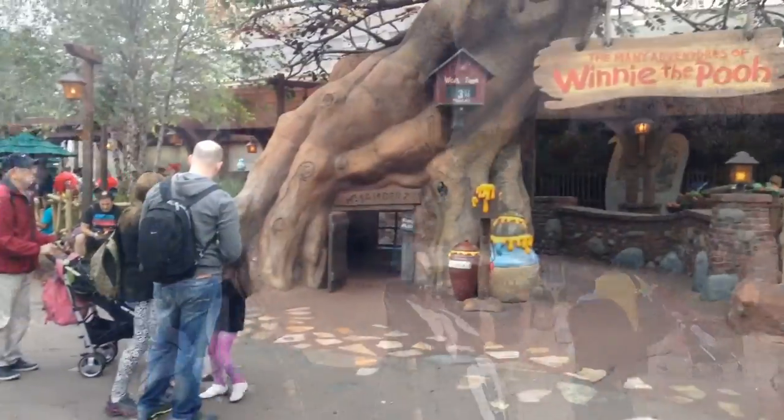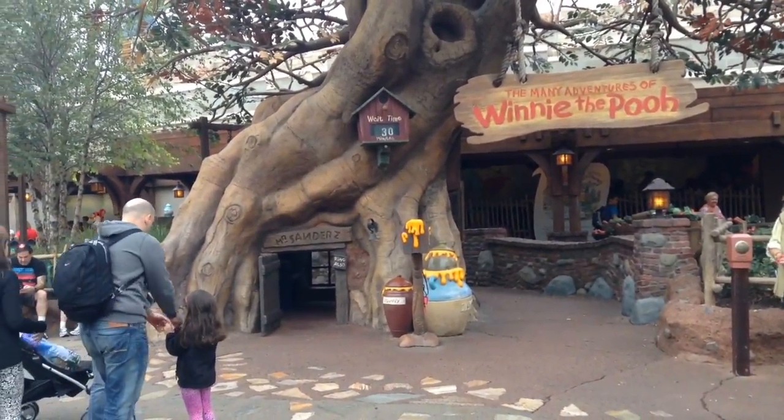The one piece that survived from the old Winnie the Pooh playground is actually right out here in front of the Many Adventures of Winnie the Pooh. Winnie the Pooh's house. So you're gonna have to crouch down and go into this door right here, and there's gonna be a hidden Nautilus on the way out. I'll show you right now. So right now, we're inside Winnie the Pooh's house, and we came in this door here, but if you come out the exit door right here, there's a hidden Nautilus. Right here above the doorway.